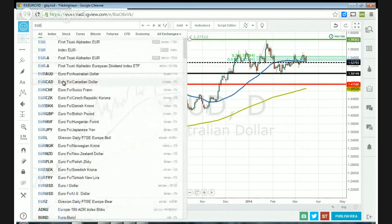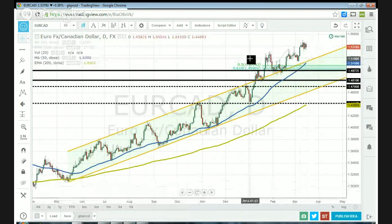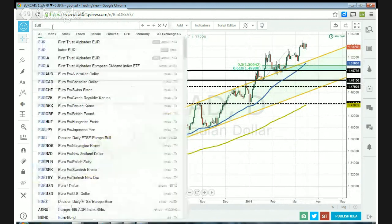Euro Canada. Okay, still waiting for the pullback. We see this with all the Canadian dollar pairs. Got to pull back. Broke out of the price channel. Let's see if it can pull back. Nothing until we get a decent pullback, at least in my style of price action swing trading. Euro Swiss we took a look at.